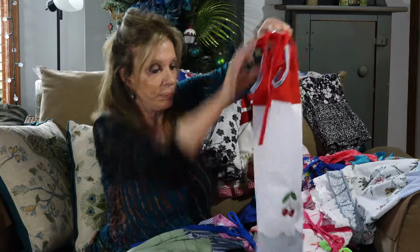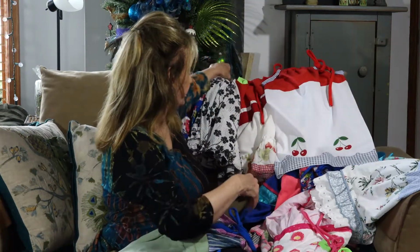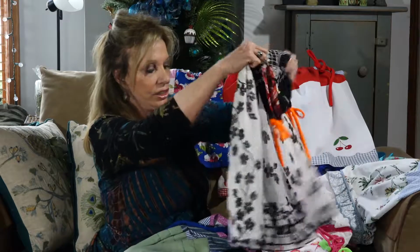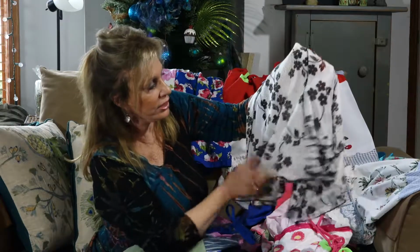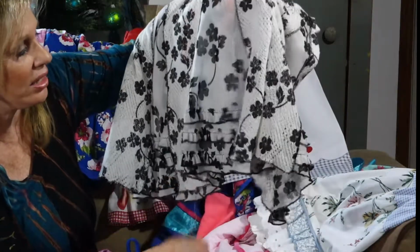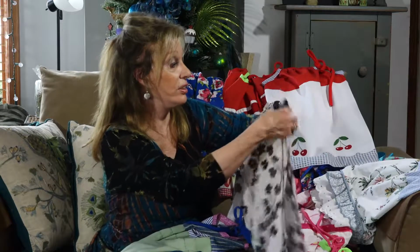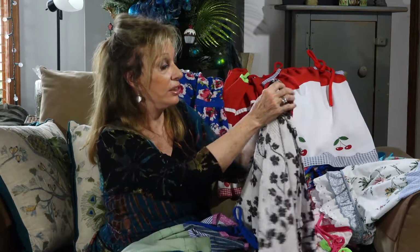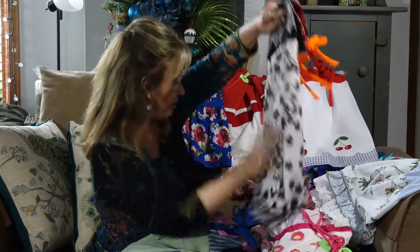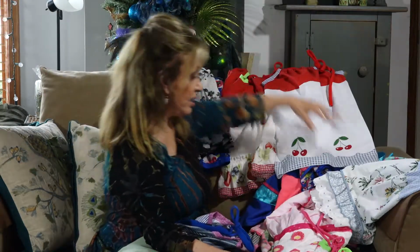So here's a sweet little pillowcase dress. This ruffle down here would take a lot of time, more than a day. I was able to put this dress together. It was a little skirt, and then with this fabric I was able to make about 3 in a couple hours.